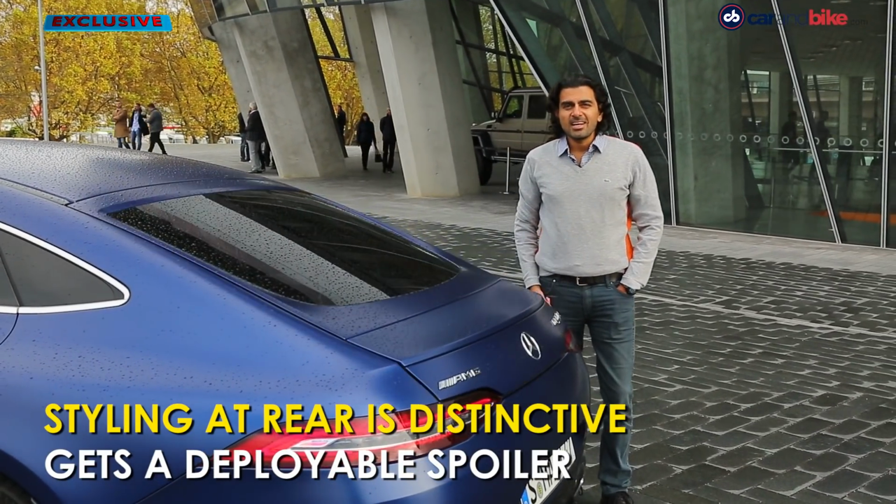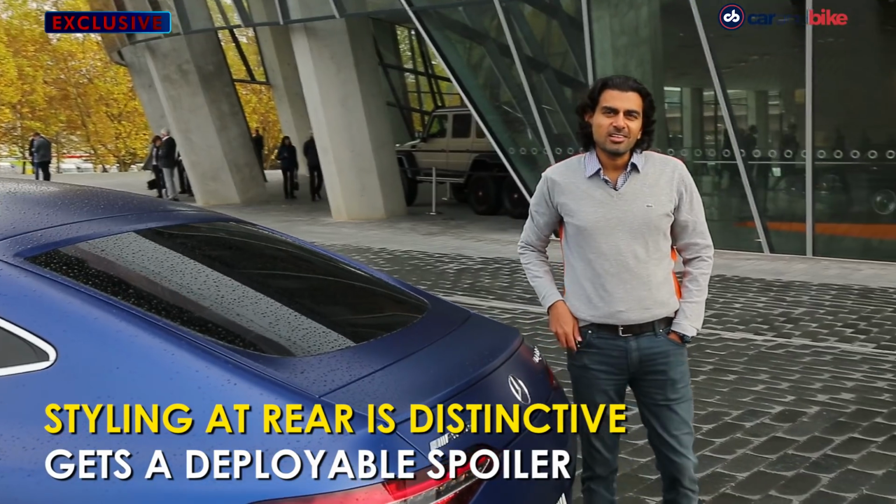The electric tailgate is nice, but for me, it's the styling at the rear that really gets my attention.